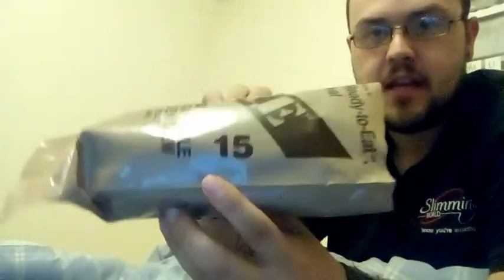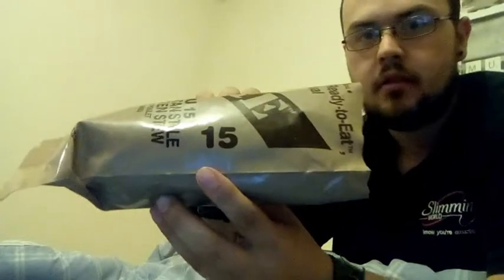So, this is menu 15. Hopefully it'll be the right way around when I look at it. It is the Mexican styled chicken stew. Bear with my Spanish slash Mexican. Ragout de poulet à la mexicaine. I hope that's all right.